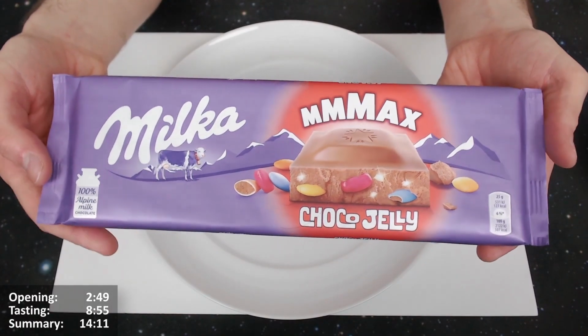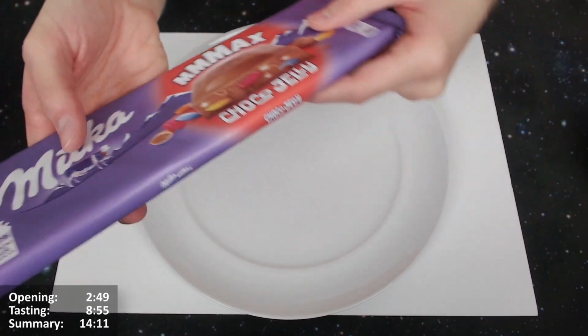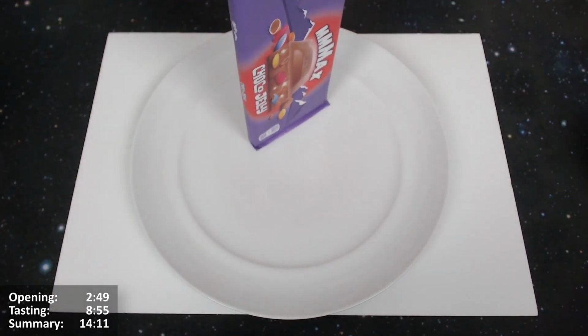Okay, then everyone, going to give this Milka Max Choco Jelly an open. Looks very, very nice actually. I'm quite excited for this one, as I've said. So yeah, let's do it. Let's give it an open.